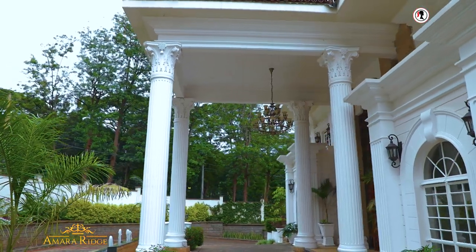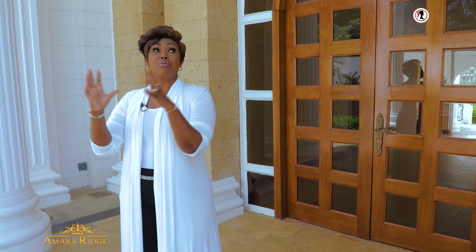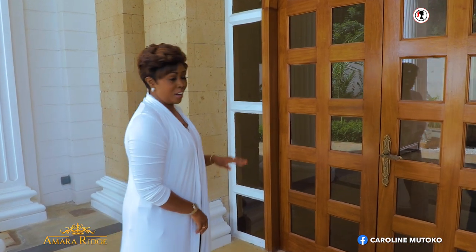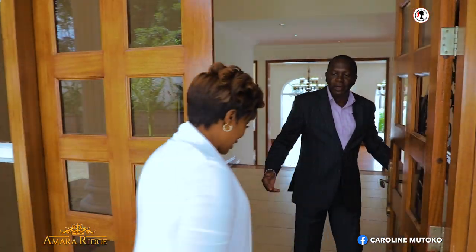But the rest of the story of Amara Ridge cannot be told by me, which is fantastic. It will be told by the person who sketched it, thought it through, fought for it, and then finally breathed it into life. The person is architect Paul Oburu, and he's right behind this door, and I'm hoping you'll actually let me in. There we go. Caroline, welcome to Amara Ridge Classical.